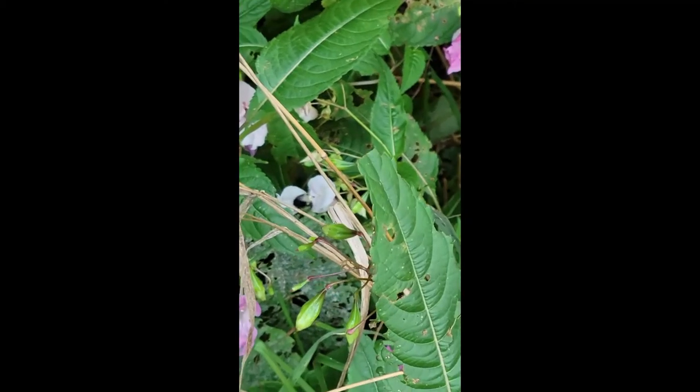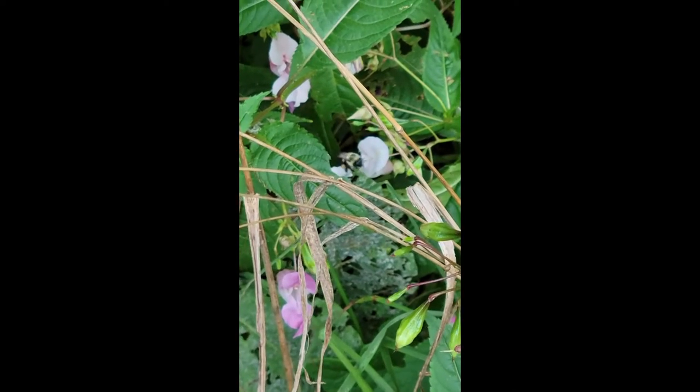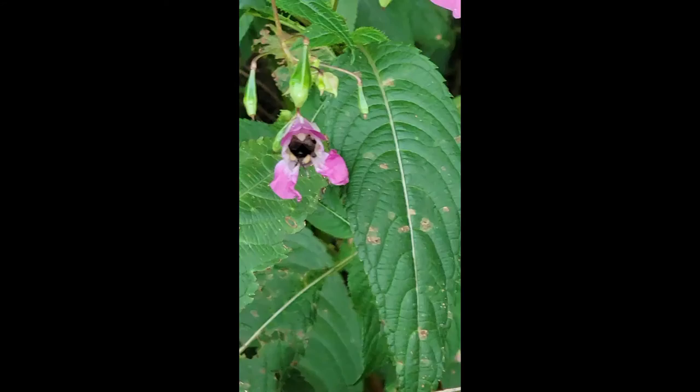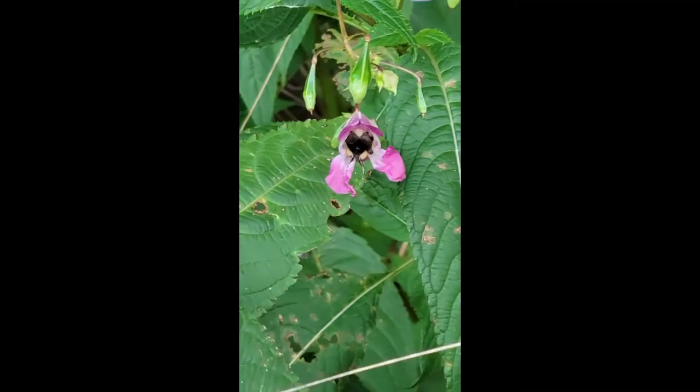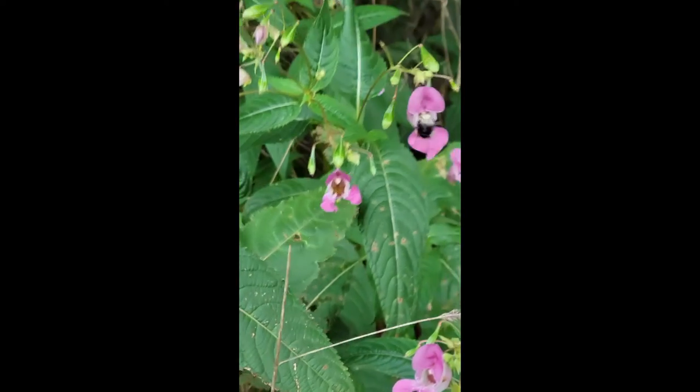Another thing most people don't know about the bumblebee is that they're able to sting multiple times without dying, as their stingers won't dislodge from their body. Another little known fact is that only the new queen bees actually survive the winter, where they hibernate under the soil.